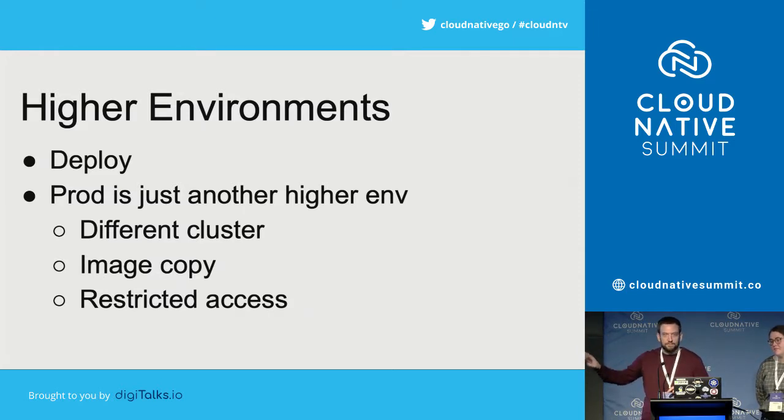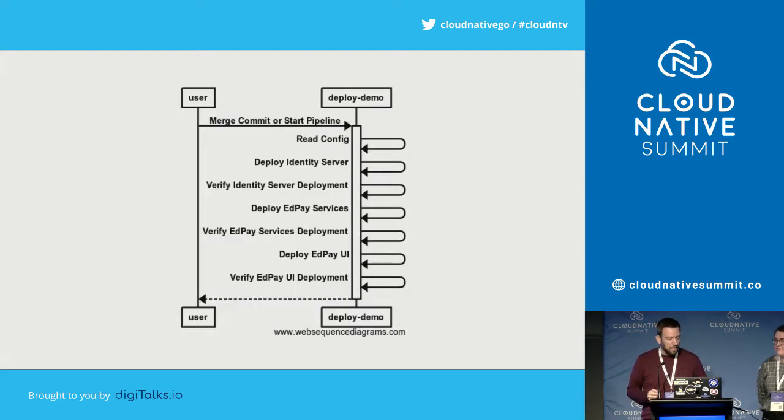And when it comes to this stuff, I'm always hammering on about fidelity between the different environments, because every time you have a difference between your environments, that will cause an outage or a deployment problem, I guarantee it. So the only difference here is that it's actually a whole different cluster, which you might think is kind of a big difference, but ultimately, it's not, because really all we have to do is copy over that container image for each one of the services over to the prod cluster, and we then run the rest of the pipeline as we would in any other higher environment, exactly the same. But of course, the prod cluster has much more restricted access.